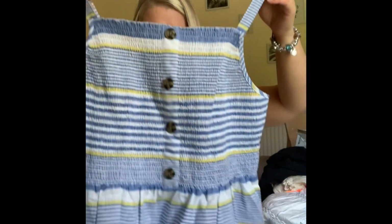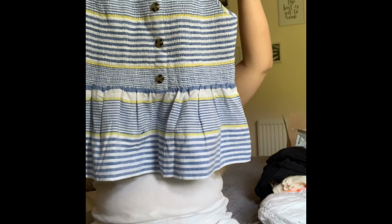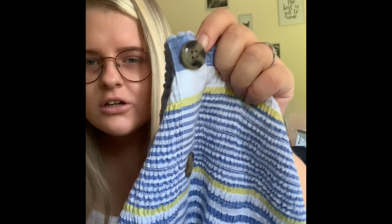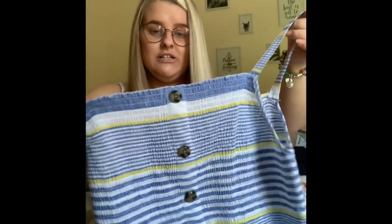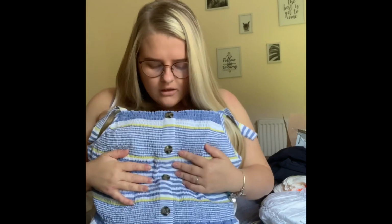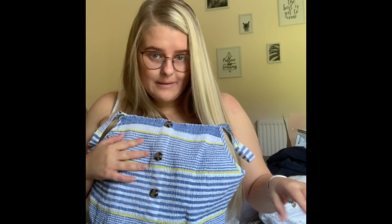And I'm planning on wearing this with this top that I got from Matalan, which is just this striped peplum top. Looks like this. And it's got these tortoise shell kind of pattern buttons going down, it's really flattering on. When I first seen it, I thought, because it is peplum, I thought it might make me look a bit bigger than I already am, but it doesn't.